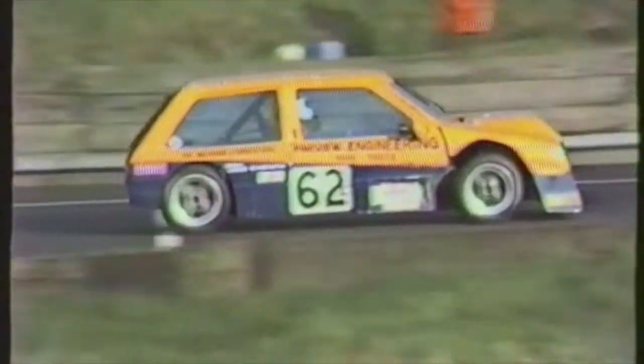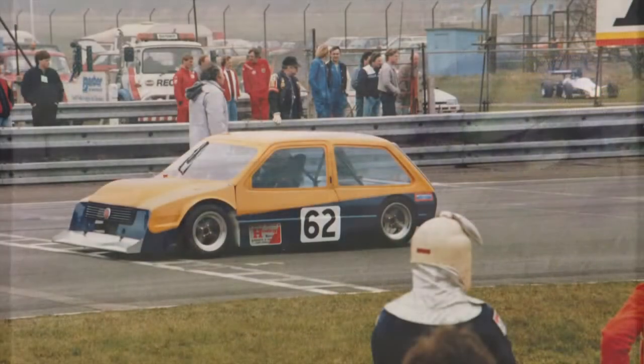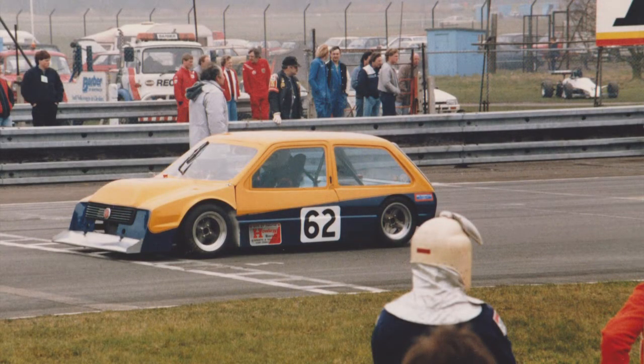Car 62 seen here is one I've seen before. I shot it with my Olympus on the 4th of April 1987. Dave Forster drove his MG Metro to second place in his event on that day, and I'm guessing that's him in the video.